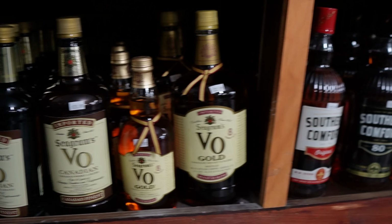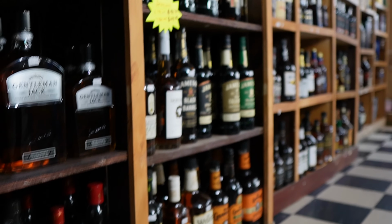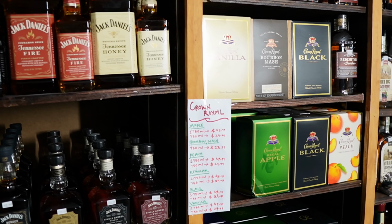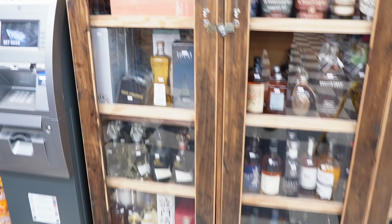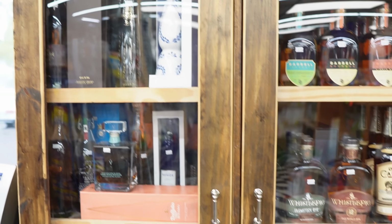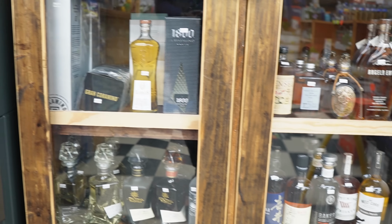You got your bottom shelf boys, the VO, Southern Comfort, Old Granddad. More Gold Label Jack. I didn't realize how much Jack this store had. Now, forgive me because the reflection is bad, and I tried to keep the reflection to a minimum. These are their glass cases that they keep locked.